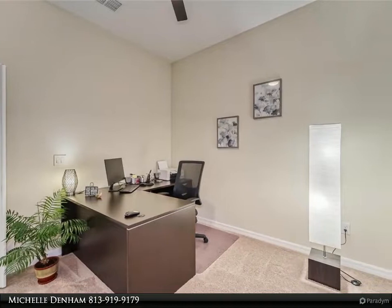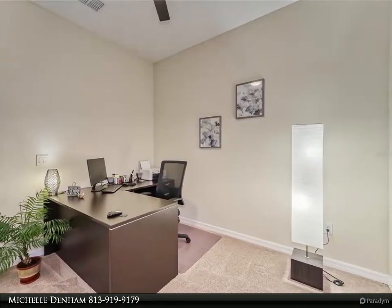All room sizes are approximate. For more information, review the details below.